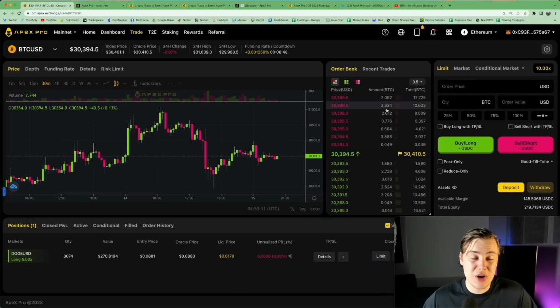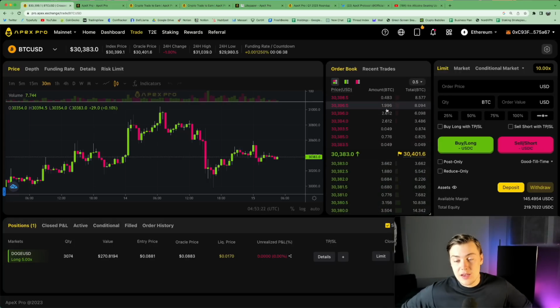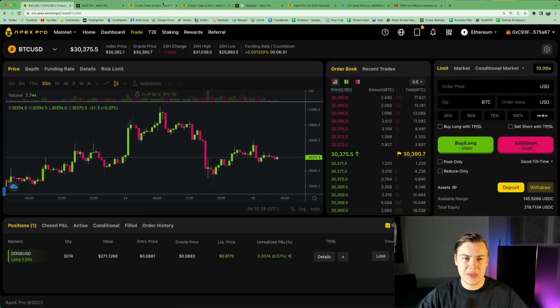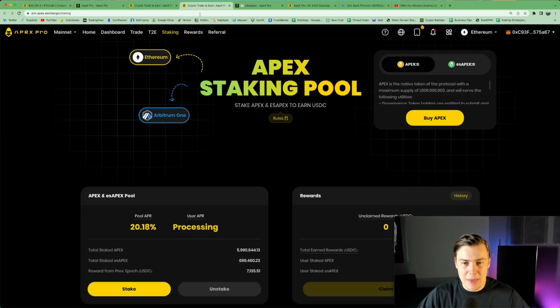So if you're a pretty active trader and you use DEXs a lot and you want somewhere where you can actually be rewarded for the more you trade, then you can definitely earn some decent rewards here on Apex. And as I said, the reward ratio is quite good, with $10 million being given away over the total period of epochs. So it definitely is quite a juicy amount of rewards.